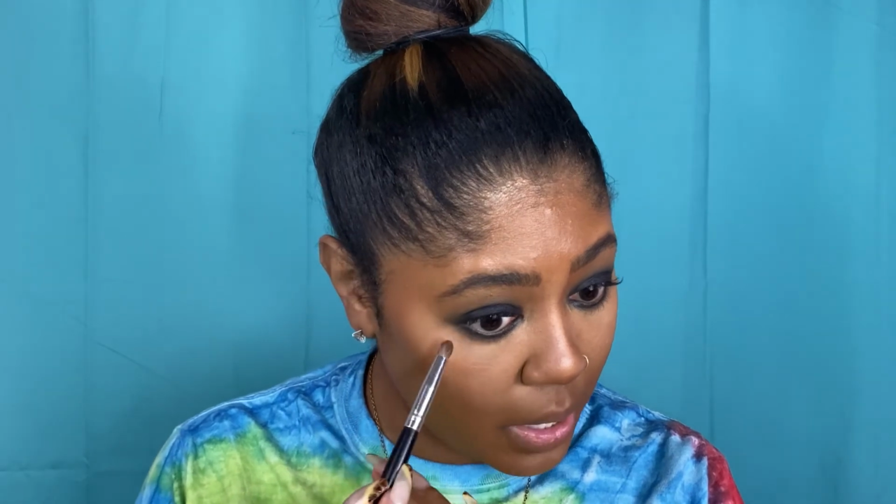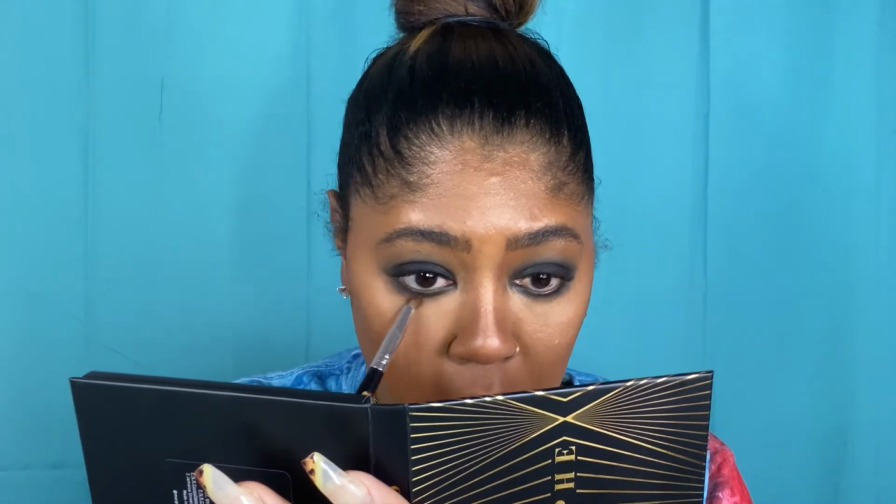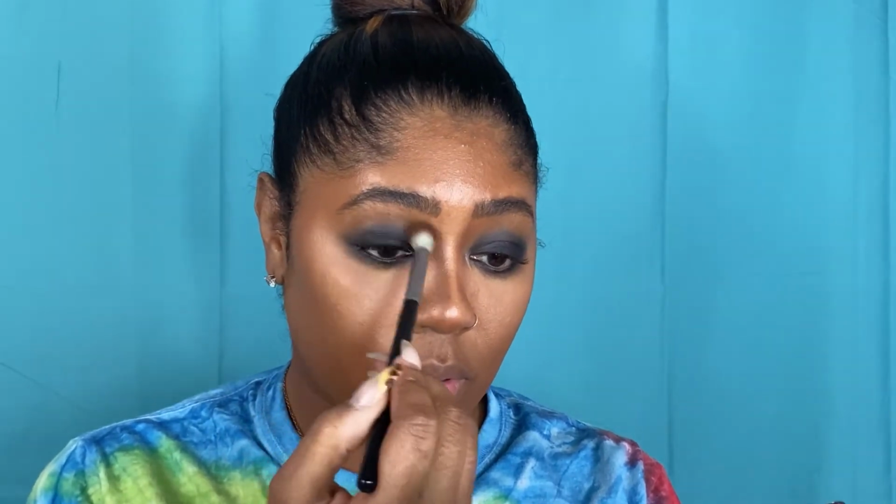So to softly diffuse this smoky eye a bit more, I am going to go back into the bronzer and take that right on the edge of the black, for a really nice, super smoky gradient. Just tickling the edge. Oh yes. I think I'm gonna run some in the crease too.